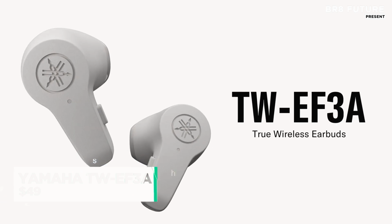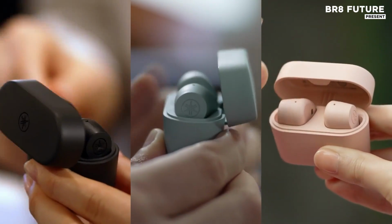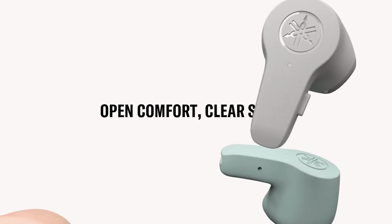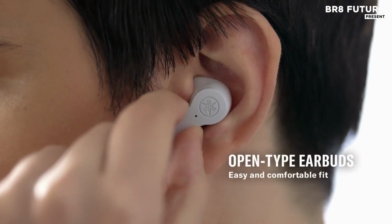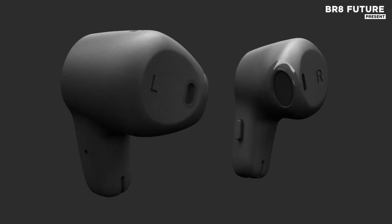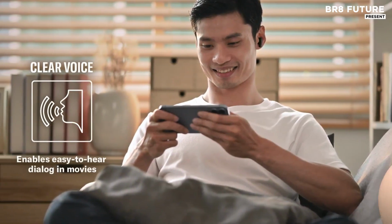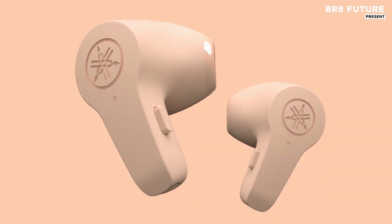Carve out your sound space without shutting out the world. Yamaha's TW-EF3A true wireless earbuds bring immersive audio in a form that stays light, open, and aware. Designed with a breezy, open-type earbud structure, they rest comfortably while allowing ambient sounds to filter in. Ideal for walking, commuting, or office use where awareness matters. These aren't just about comfort. Inside each bud is Yamaha True Sound technology, delivering lifelike clarity and balance that captures every breath of your favorite track.